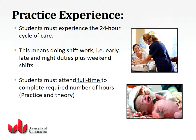You must attend full time to complete the required number of hours. We have a set number of hours that the course is approved by, which combines the practice and the theory hours, and that's required by the NMC, so you do have to attend. So if there's any sickness days or any days where you have sudden childcare issues, for example, those hours need to be made up. You have to be able to catch up on the hours, and have a plan in place to repeat those hours effectively. So it's important to keep on top of the hours and keep track of where you are.